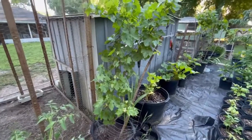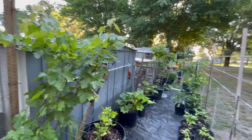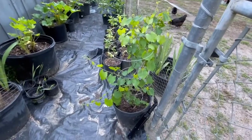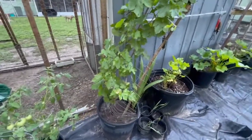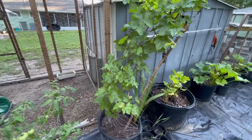Right here we have our grapes. These grapes were planted last year, and if you notice there's another one there at the far end. I also have one more right here. Philip actually dug these up out of the greenhouse so that we could bring them with us. We have not harvested any grapes yet. This is our second year having these plants, so maybe this year we'll get grapes.